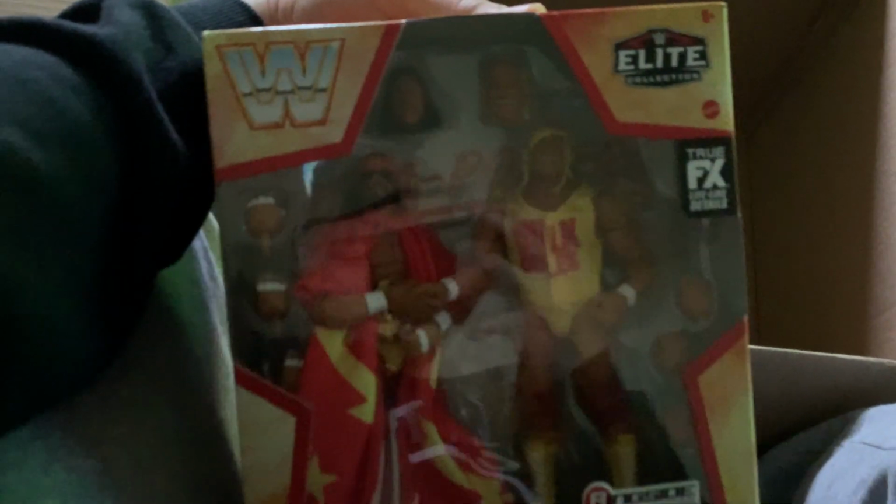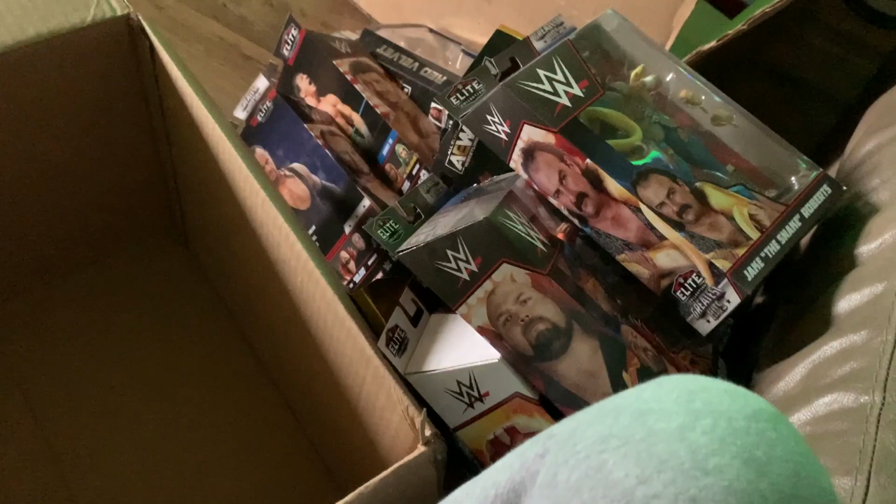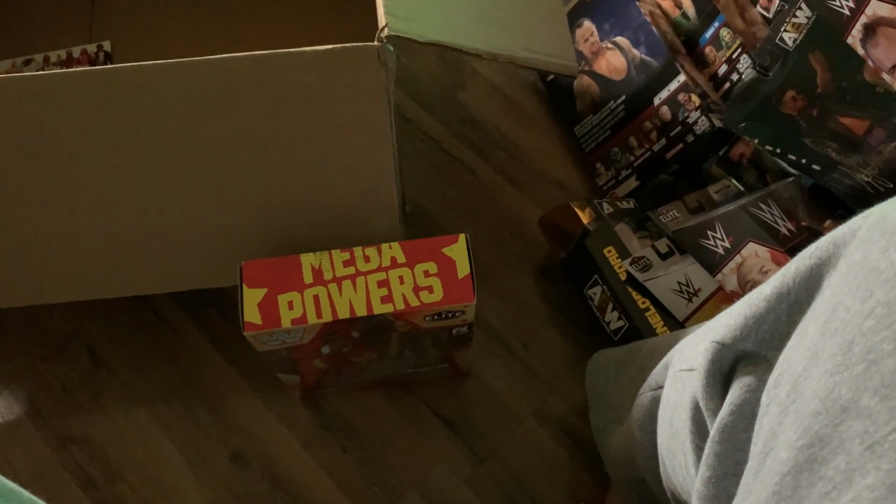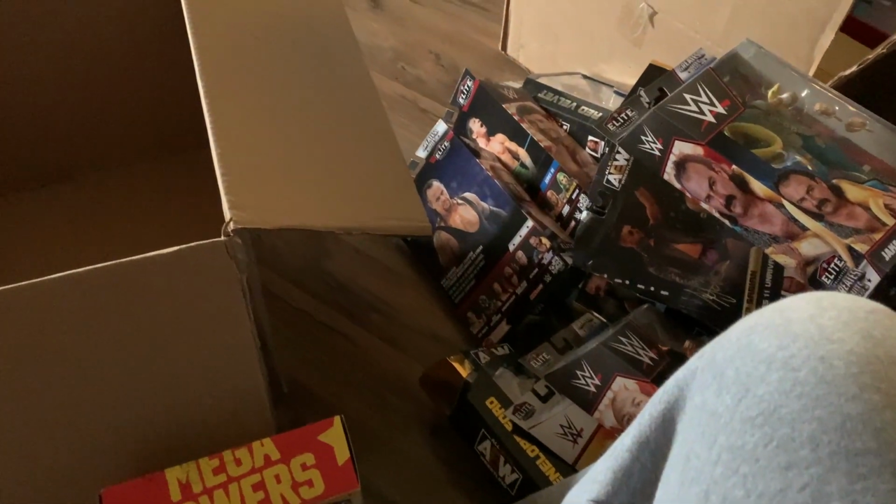Just super cool. But yeah, giant Hulk on the box. But once again, no chase. What a bummer. You would think buying this much would get you a chase, but nope. Well, let's see if I get any more packages.